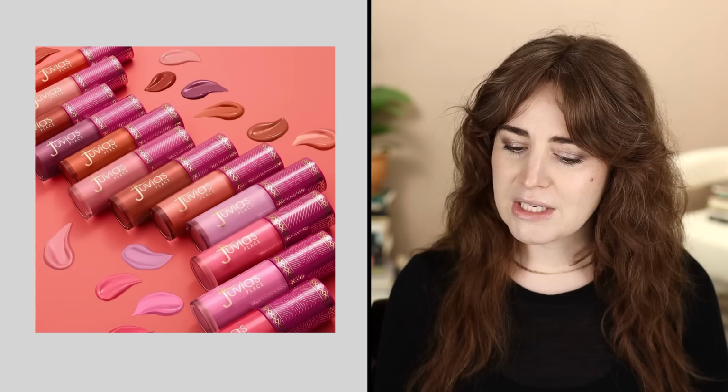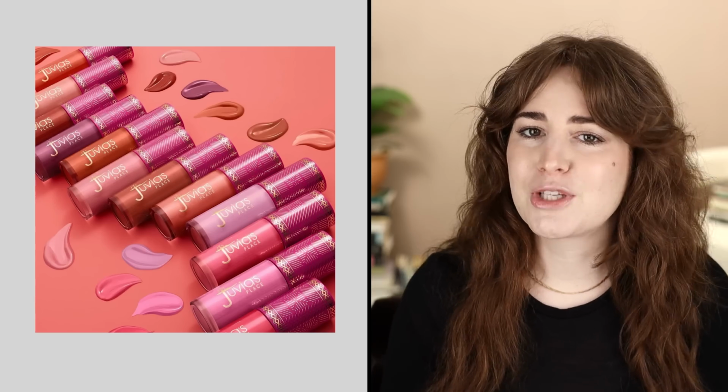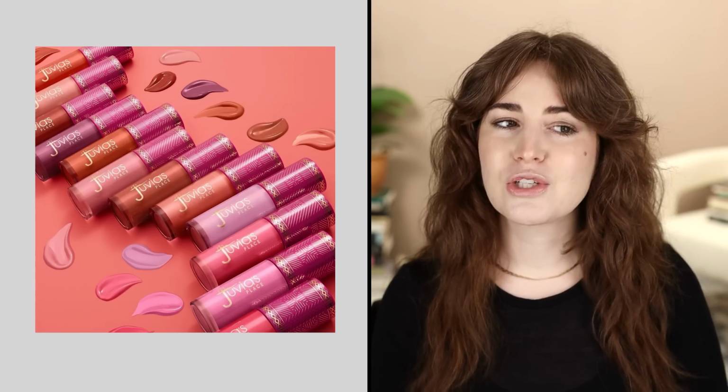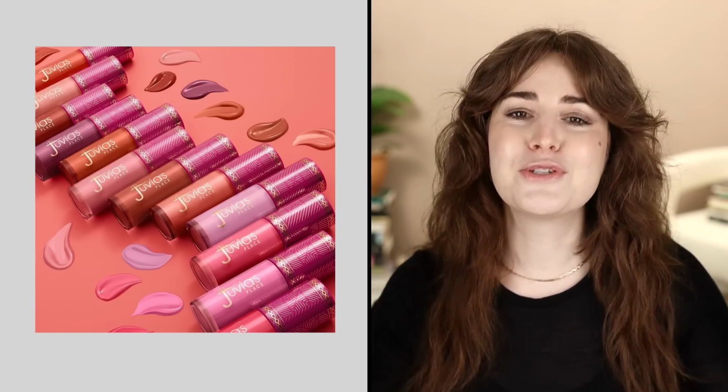A buildable, radiant, pigmented, and blendable formulation to accent your natural features. Yeah, I'm curious about this. I'm curious about this Juvia's Place liquid blush formula. As a consumer though, again, getting back to kind of the core thread, this is just one in a vast sea of liquid blushes. There are so many out there and there are so many good ones. So if you already have like a Rare Beauty Soft Pinch liquid blush or something, which again, I've never tried, I'm just assuming because a lot of people like that a lot, like, don't dupe yourself. You know what I mean?